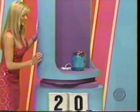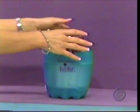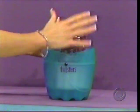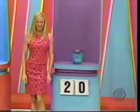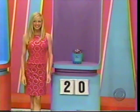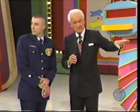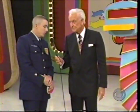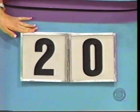Tell us about prize number 2, Rod. All right, sir. These versatile hair twisters gently grip your hair to make spiral curls, waves, or ringlets. They change from purple to pink when ready. Yes, let's go with the 2 as the first number in the price, or the 0 as the last digit. The 2, Bob. 2 is not right.